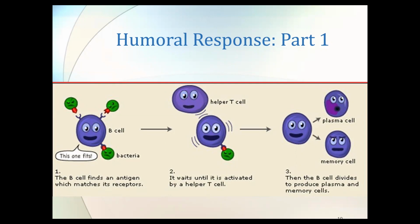So the B cell and antigen is going to kind of float around. And then a helper T cell is going to come by and help activate it. So we're going to talk about T cells in a little bit. It's kind of hard to split these into two things, so bear with me. But the T cell is going to secrete different molecules and chemicals that's going to help excite that B cell. And then after it's all activated and excited, that B cell is going to divide, and it's going to produce both plasma cells and memory cells.